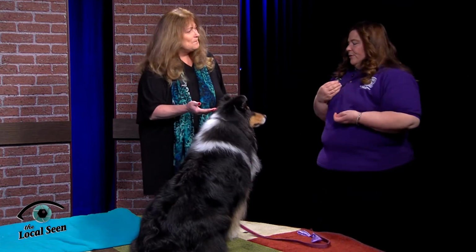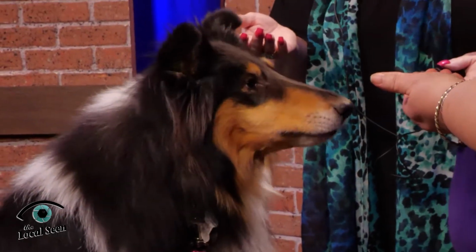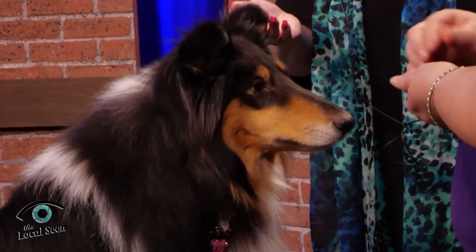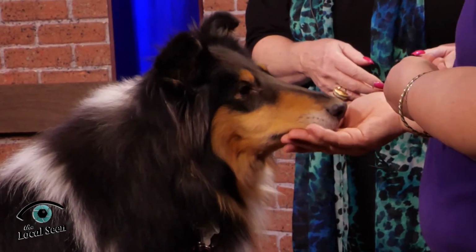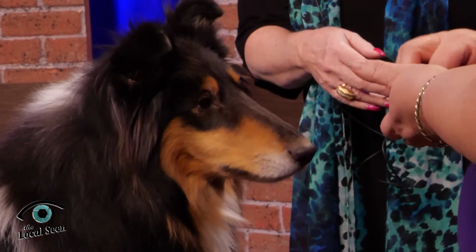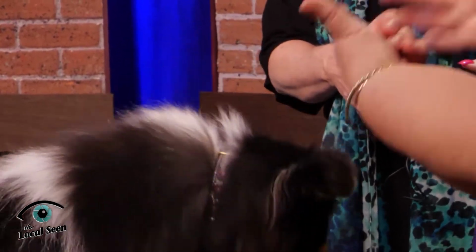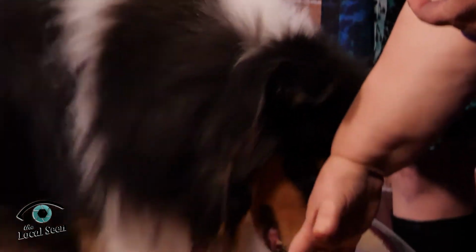But they'll also lick their lips. Lick your lips like that. And if they give a tongue flip like that, they're trying to appease themselves. Sometimes they'll lick your hand or their leg or a couch, and that's actually producing endorphins in their brain, so it makes them feel a little better. Okay, you can lie down now.